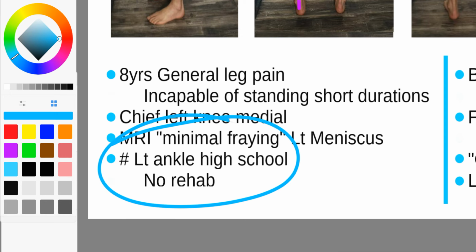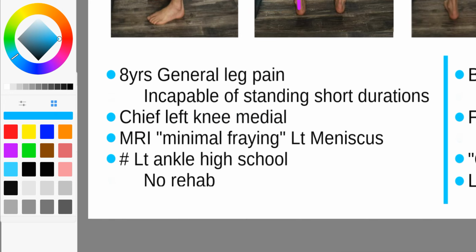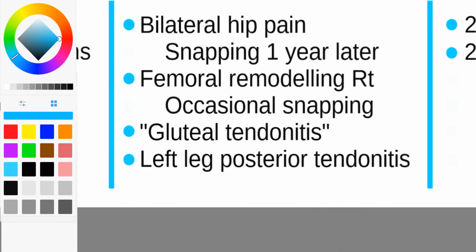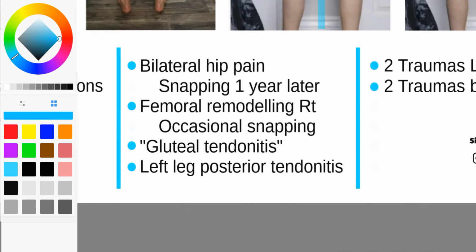Broken left ankle in high school. Again, another one of those things that happened well before this leg pain really started showing up, even before the 8 years. We've got bilateral hip pain, snapping of the hip, femoral remodeling on the right. And so, again, if we're using the hips excessively, yeah, of course, perfectly reasonable to say that. Gluteal tendonitis, left leg posterior tendonitis: are the muscles being used effectively? Are the muscles pulling on the tendons effectively? Could that maybe be causing some irritation to that area?